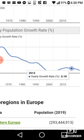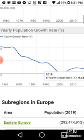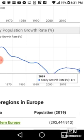And I've jumped up and we're just at 0.18%, and that's in 2013. And then here in 2018, we're still at 0.13. 2019, let's see if I can get that to go there. At the current fertility rate, it is only 0.1%. And that is what I wanted to show you.